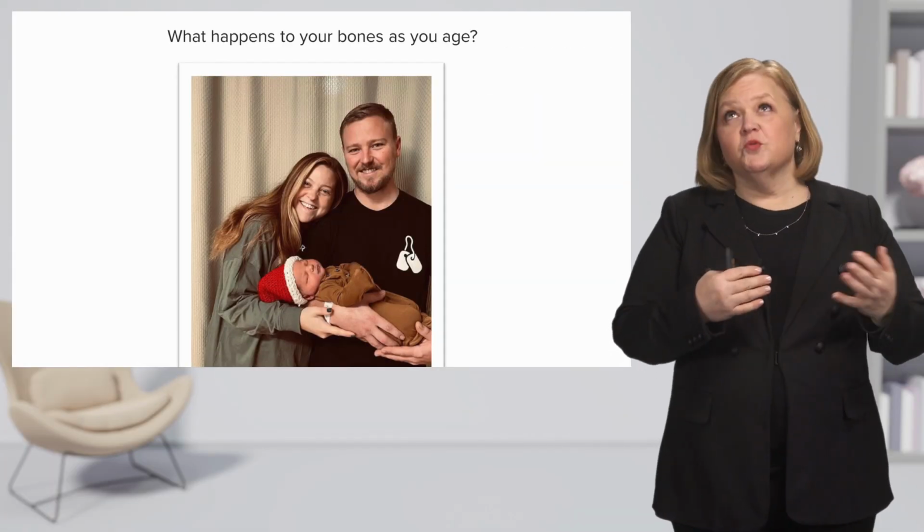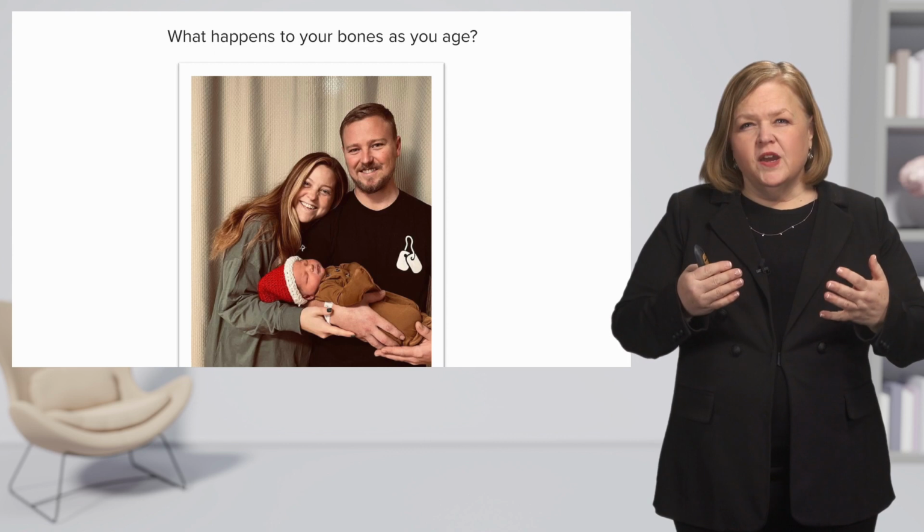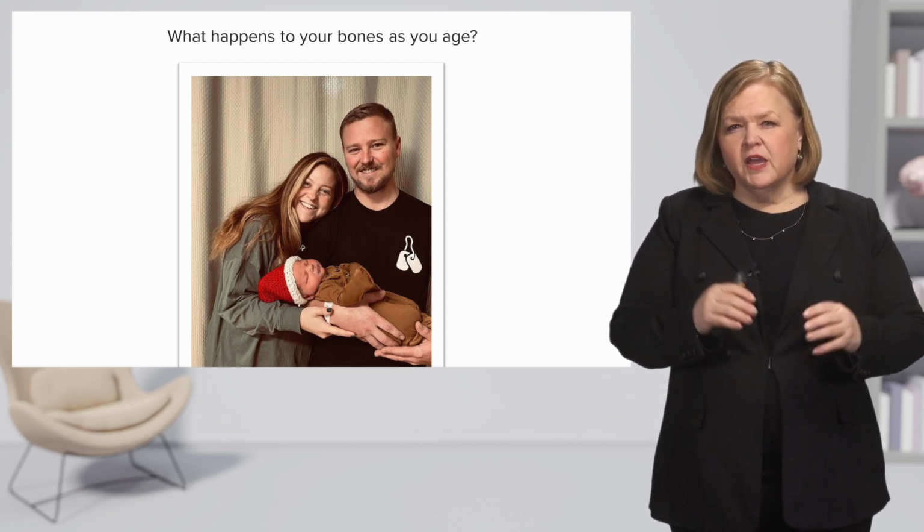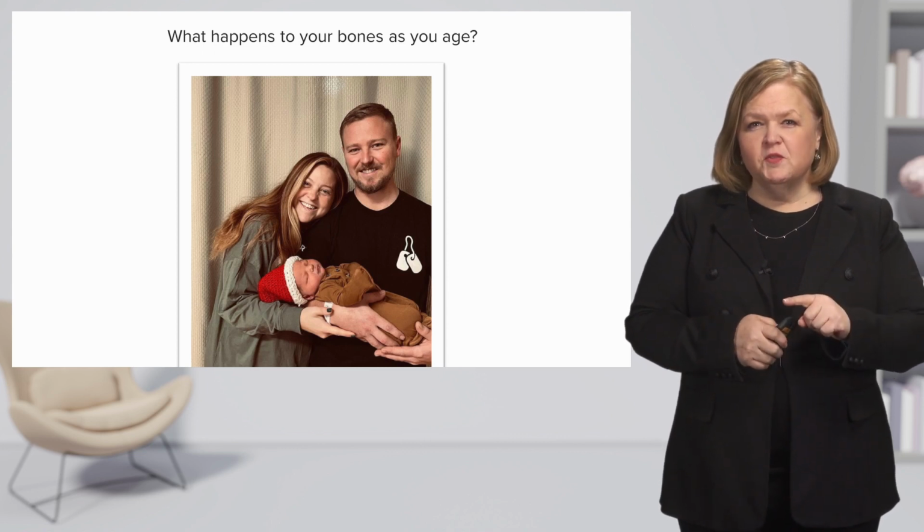And I wanted to bring this in really to help you think about what is the difference between Calvin's bones and his parents' bones, because they're right around in their early 30s. So that's what I want to walk you through.